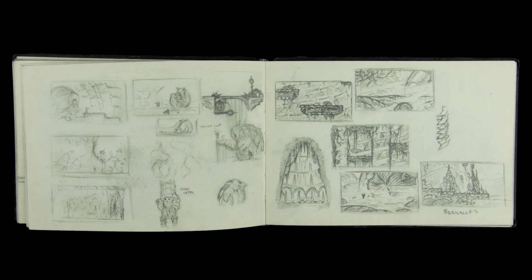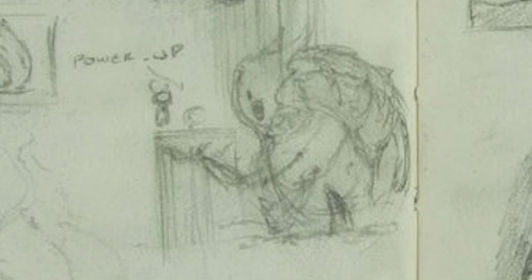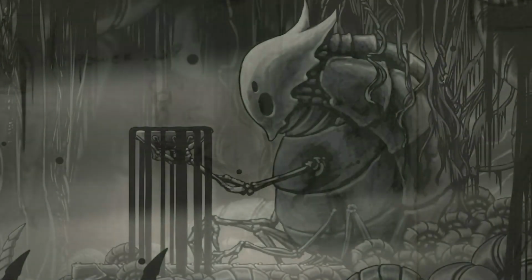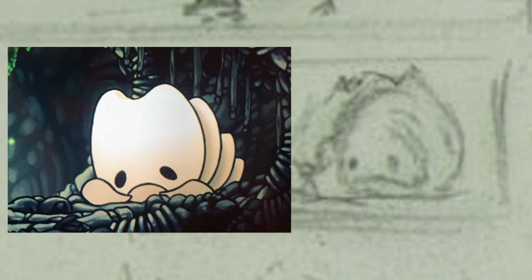One of the more interesting pages shows off what appears to be some new Abyss creatures. We can see the Shade Beast here, who is rocking that same dad bod that we see in the final game, but we can also see this weird pupa thing, and this thing that looks like a hopper, and some other thing that looks like that thing in the Silksong demo. And there's also this, which I'm too scared to even describe to you.